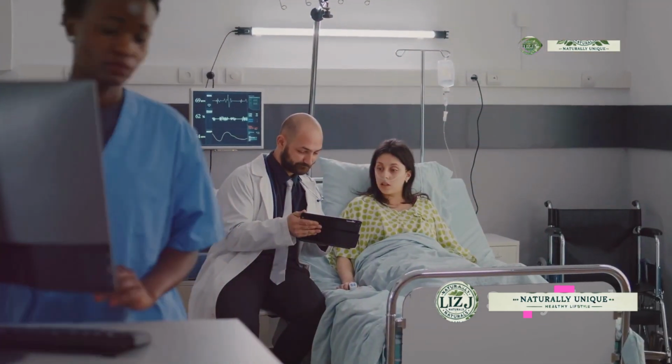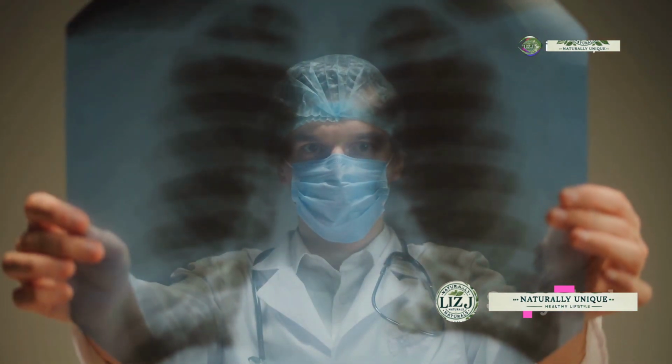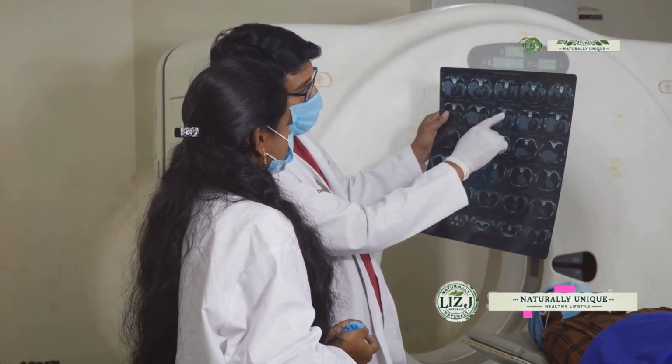Complications of influenza can be quite serious. Potential complications include pneumonia, which can be either viral or bacterial infections in the lungs. Sinus and ear infections are more common in children, and though rare, inflammation of the heart or brain can occur and is severe.